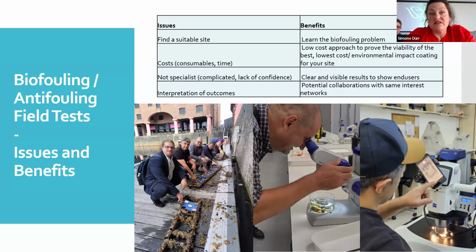You think as a non-specialist, it's too complicated. There's lack of confidence for myself, but we will help. All our former non-specialists are now trained, they can help. Interpretation of the outcomes, again, we will help. Benefits are learn about the biofouling problem. It's a low-cost approach compared to trying out loads and loads of coatings on your ship. And it's clear and visible results. You often don't even need to analyze it. And we have got also potential collaborations then in our network. Now, I want to hand over now to Refik for 2 minutes.